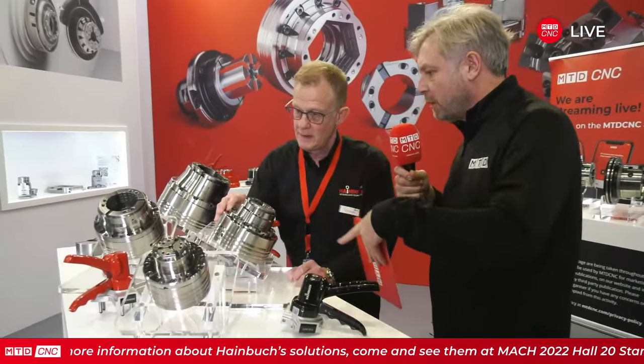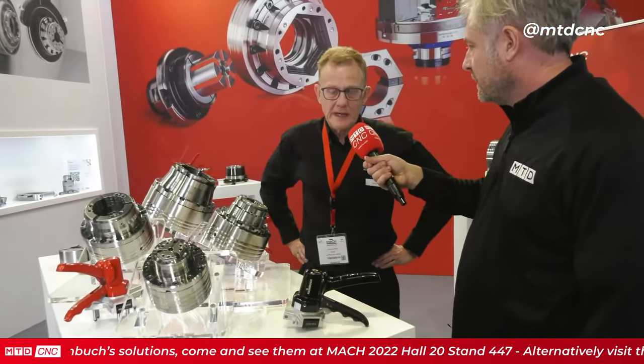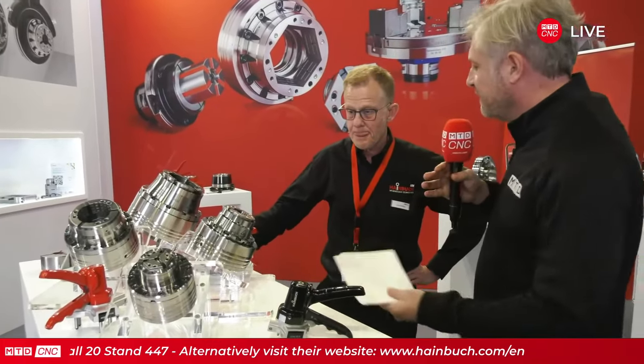And what sort of machines are these going on, if people don't know this system? Well, generally CNC lathes. They can be single spindle, twin spindle, single turret, twin turret. Three turrets on a lot of machines. But you fixed head lathes. Yes.